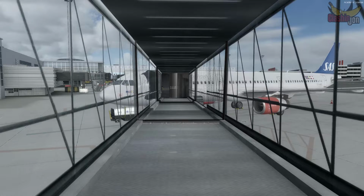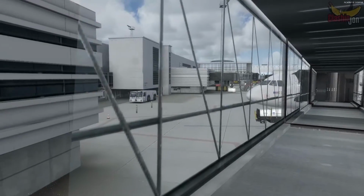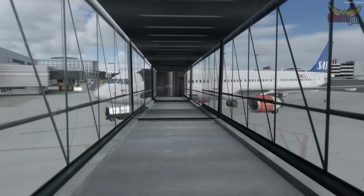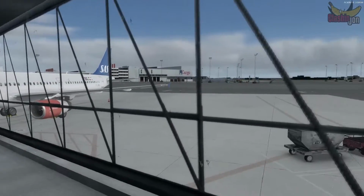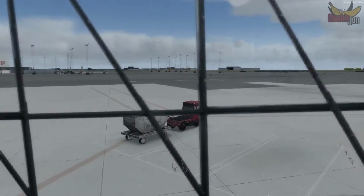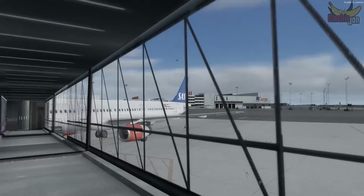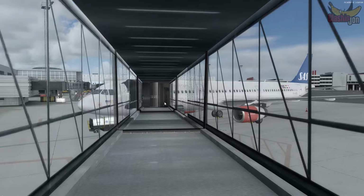Still in Prepar3D version 3.4, and we are currently up at EKCH, which is Copenhagen. Very nice, so it's in a sexy jetway. I honestly like this jetway, it's very nice. Very nice how they've modelled it, and we've got the cargo terminal just behind us as well. We are Scandinavian Airlines.